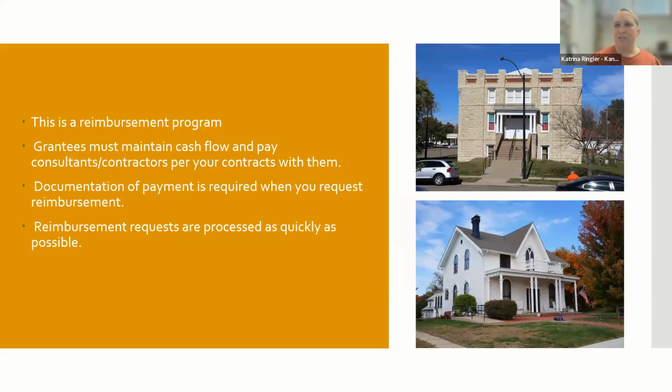As you pay contractors, there will be more about how contractors must be selected and hired later when we talk about the budget, and you'll submit that with your application.